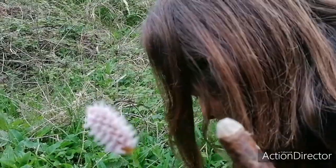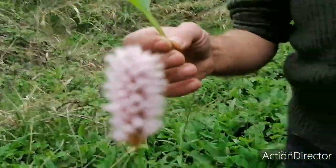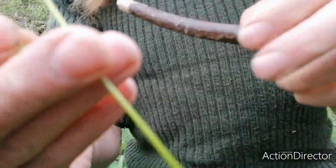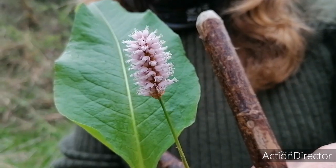And bistort. I'm so sorry. Yep. Can you not see it? Put it against the leaf. There we go.